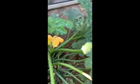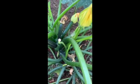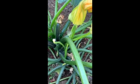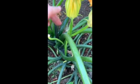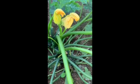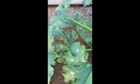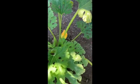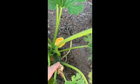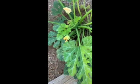All right, we've got squash growing still. So there's a bunch of little squash. There's one. Ooh, that's a little soft on the top. I might yank that off. 1, 2, 3, 4, 5, 6. And a bunch of squash growing there. Oh, look what I just found. That looks like it's ready to be harvested. Bunch of squash in here. Bunch of squash over here. There's one there.